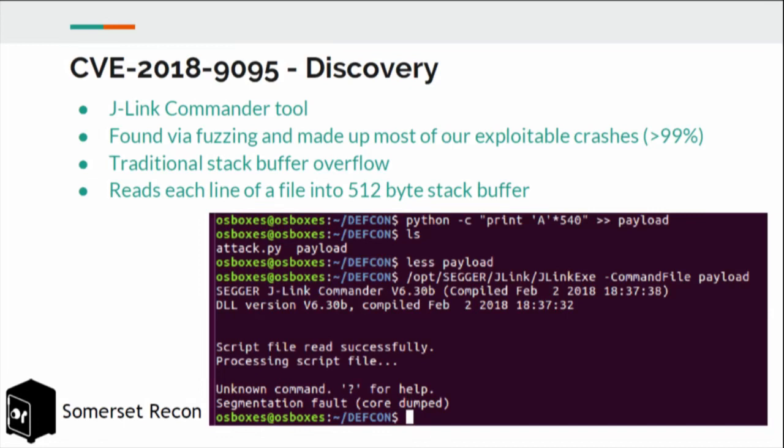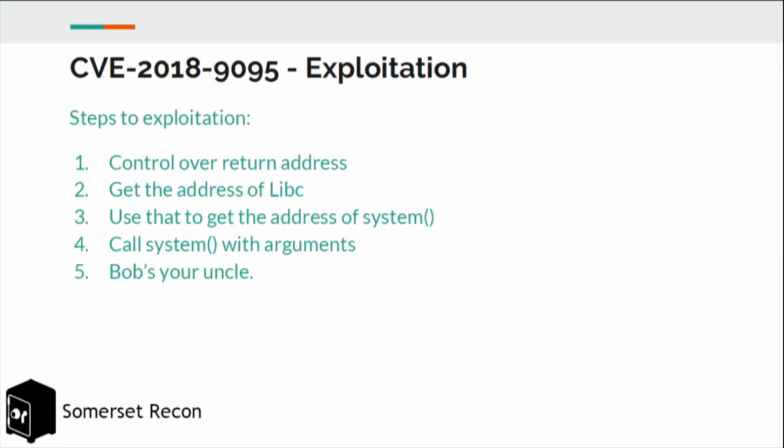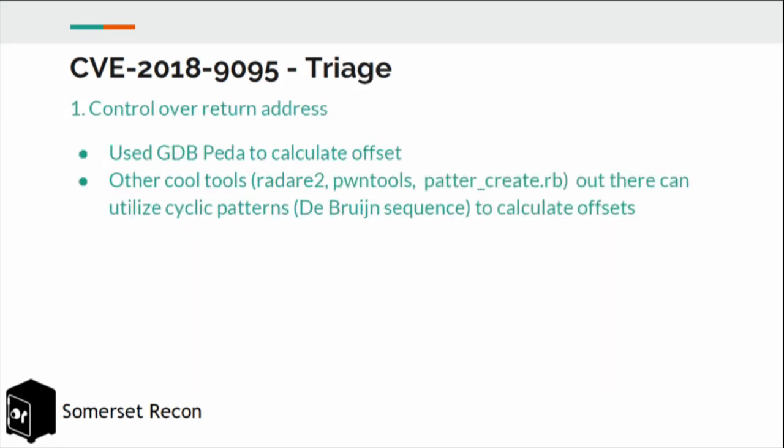In the image, you can see that we feed a bunch of A's into a payload, and then we pass it into JLink exe, and it just segfaults. If you triage that in GDB, you can see that it tries to return to address 41, 41, 41, 41. We went a little bit further and were able to create a POC with 5 basic steps: take over the return address, get the address of libc, use that pointer to get the address of system, and call system with arguments, and you got code execution.